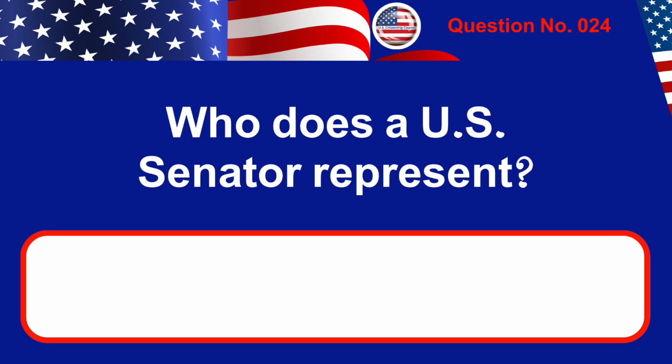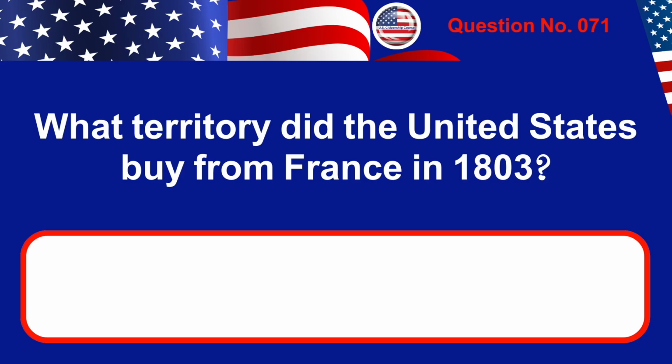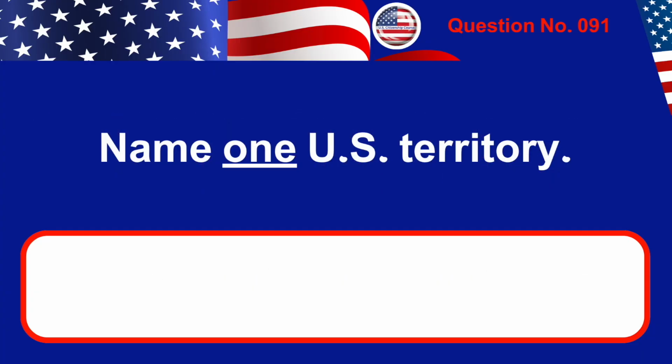Who does a U.S. Senator represent? All people of the state. What territory did the United States buy from France in 1803? The Louisiana Territory. Name one U.S. territory. Guam.